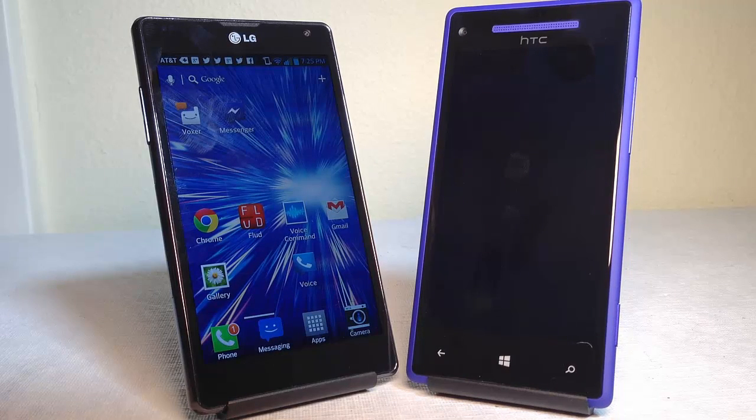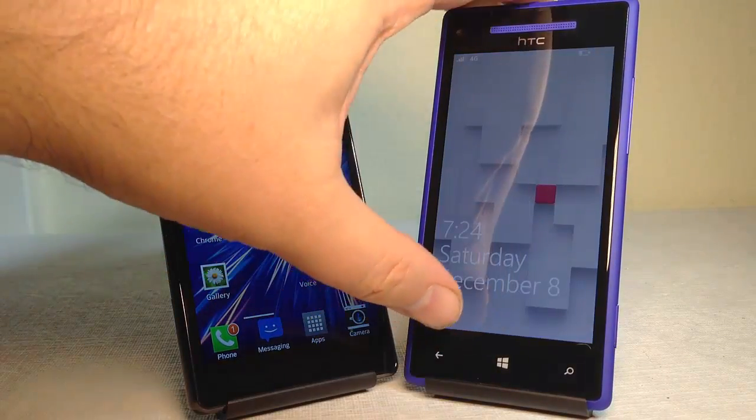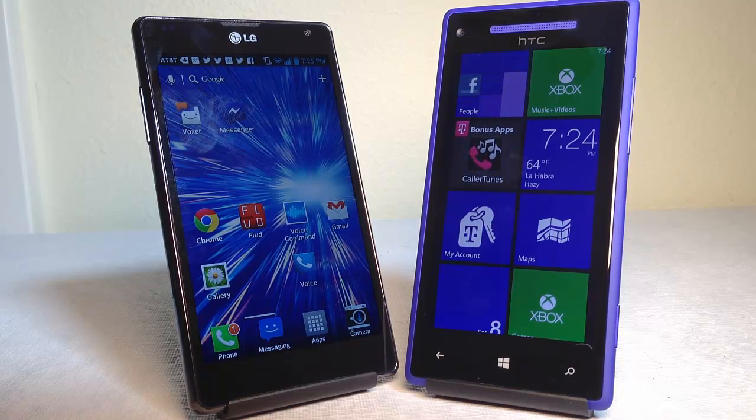Now, the LG does have expandable memory, and the 8X does not. You can put a micro SD card into the LG, where you cannot expand the memory on the HTC. So that's one major difference that you have there between the two devices.